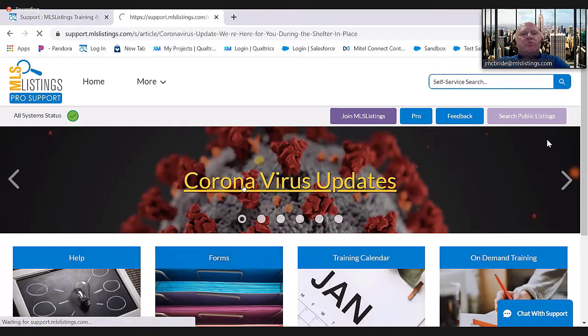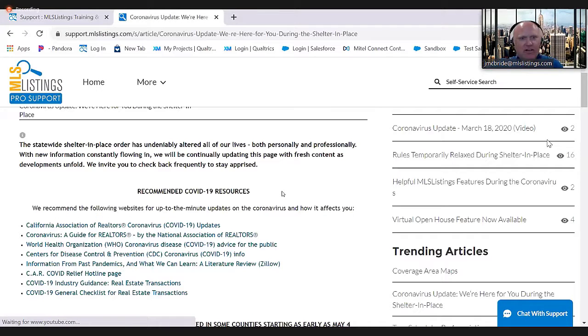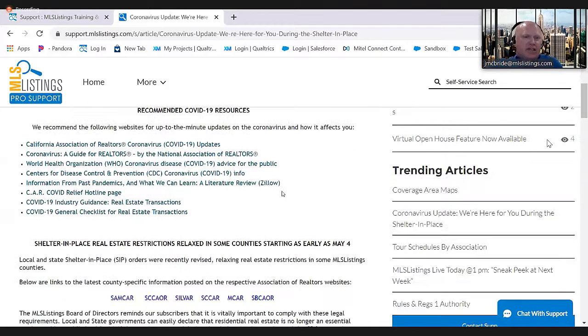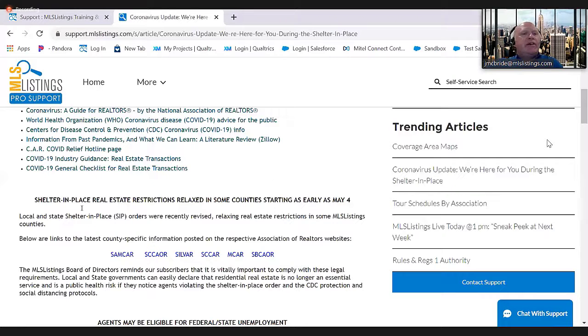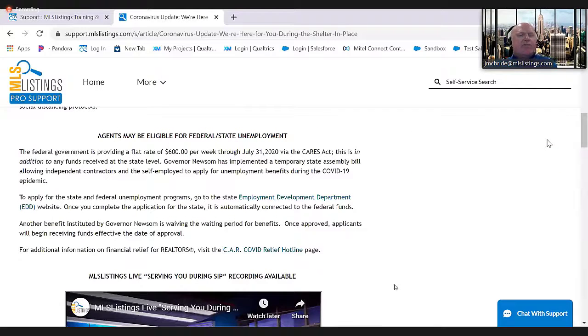So what we've done is we've put some very updated topics in here. We have all of the COVID-19 resources. We have all of the shelter-in-place restrictions for all of our counties. And it's just a great place to keep everybody on top of what's going on right now.